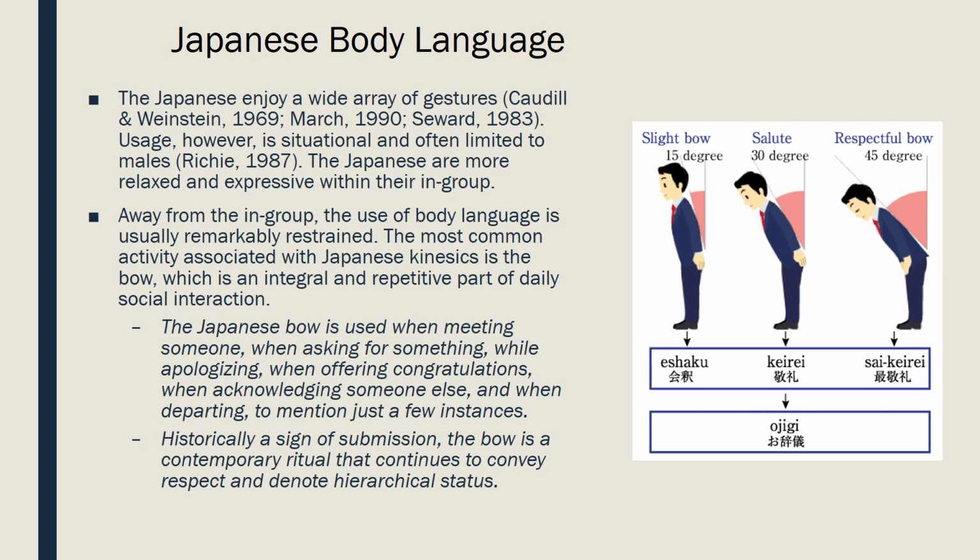Historically, a sign of submission, the bow is a contemporary ritual that continues to convey respect and denote hierarchical status. And you'll see over here on the right-hand side the different types of bows that are provided depending on who that person is interacting with.